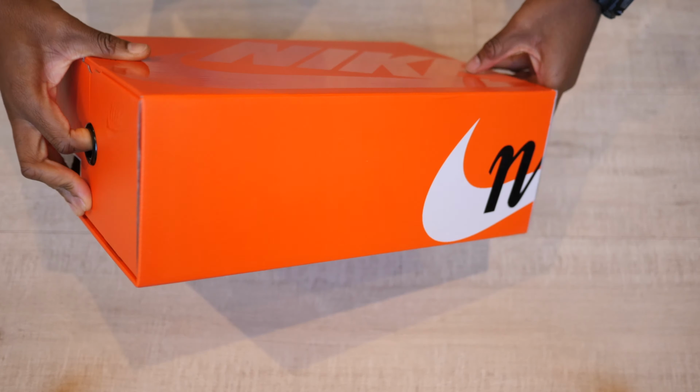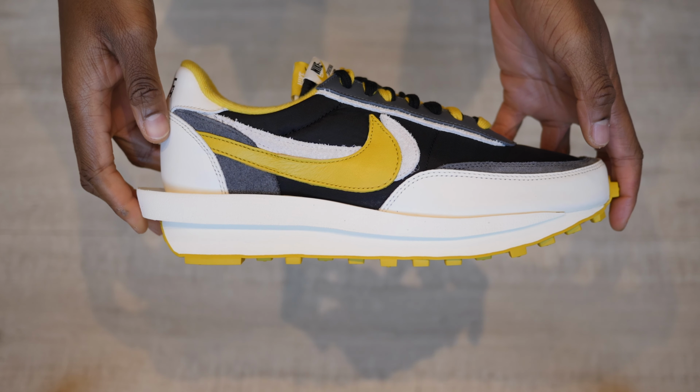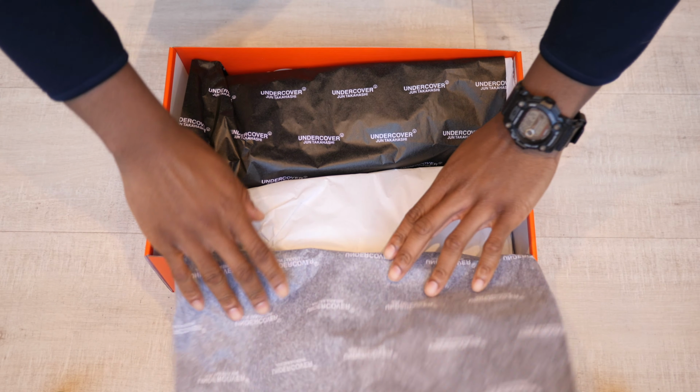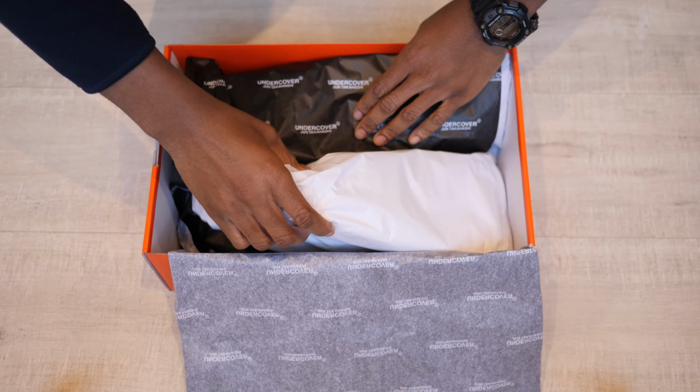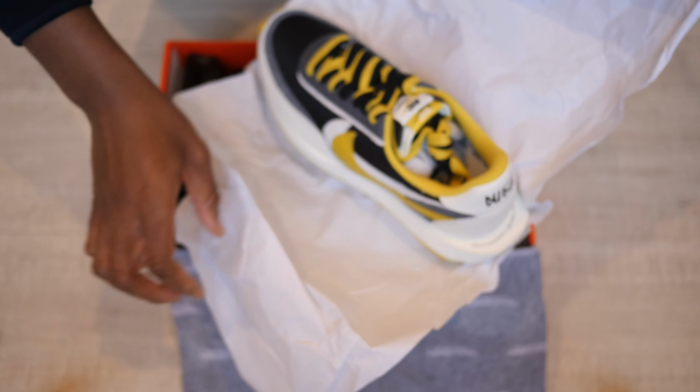And today we're going to take a look at the LD Waffle by Nike in collaboration with Japanese luxury fashion brand Sacai, also Japanese streetwear label Undercover in the black and bright Citron colorway. These released on the 29th of October 2021 here in the UK for the retail price of £155.